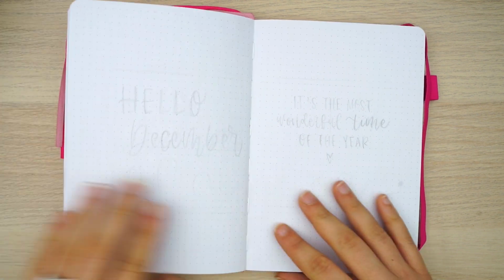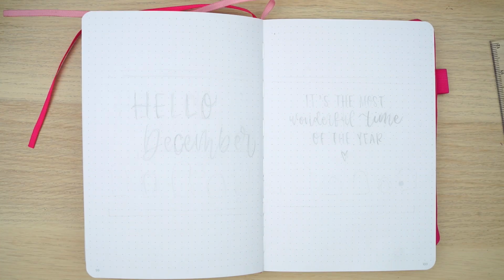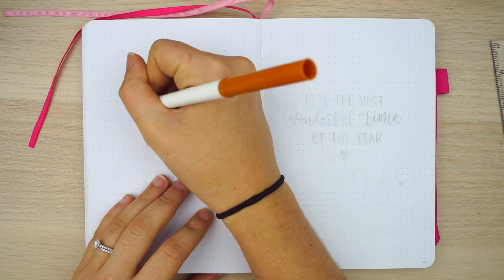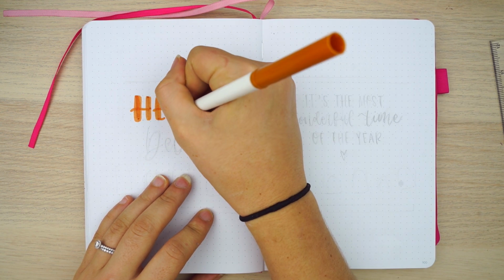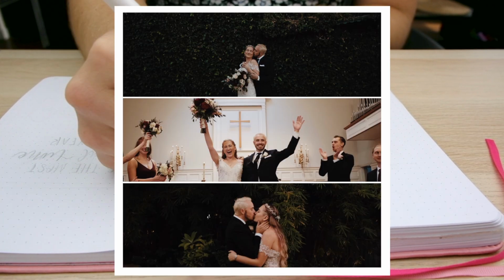All right, so now that we have all of that out of the way, I'm gonna jump into my bullet journal and start setting up my December cover spread while I catch you all up on where I've been the last few months. So basically, long story short, the reason for my hiatus was that I was planning my wedding and getting married.